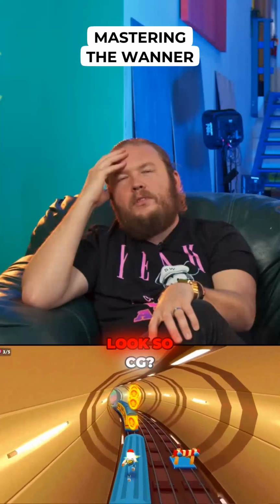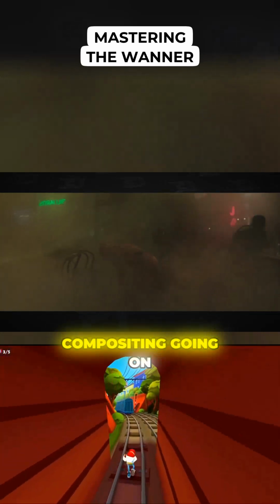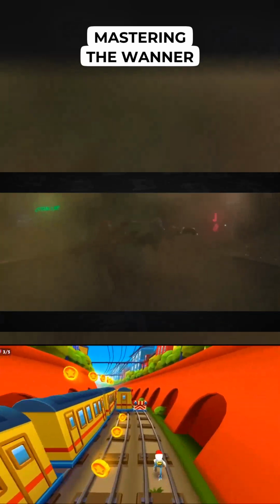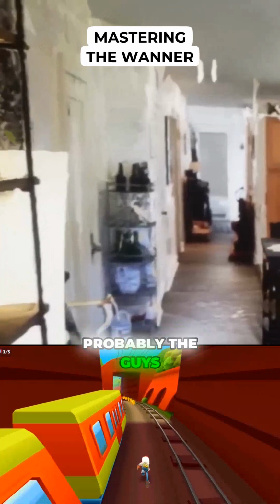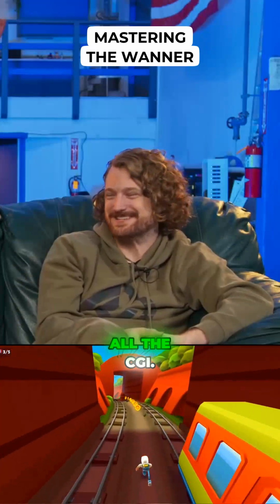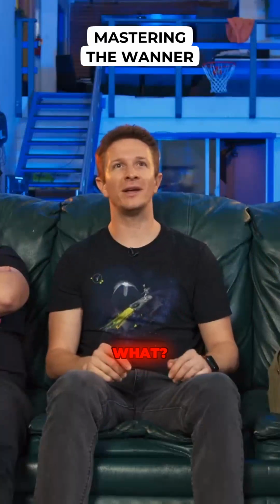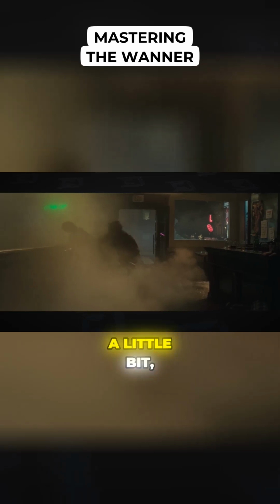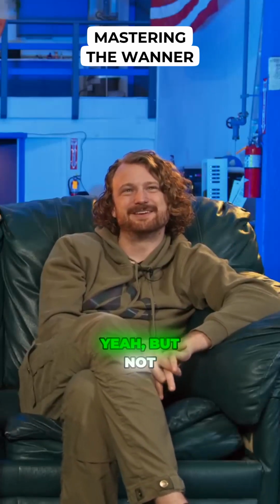Why does he look so CG? I think it's because there's a tremendous amount of compositing going on because of all of the CG smoke. But he's moving like a CGI guy. Because these are probably the guys that do the motion capture for all the CGI. I think it's just our eyes tricking us from like the previous shot. But, oh, no, you know what? When you kind of go frame by frame there a little bit, it does look more real. Yeah, I think it's real dudes. Yeah, but not at first.